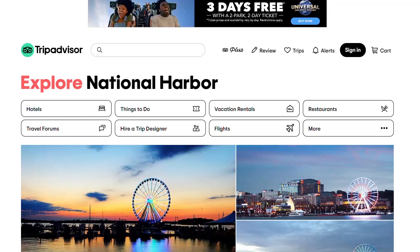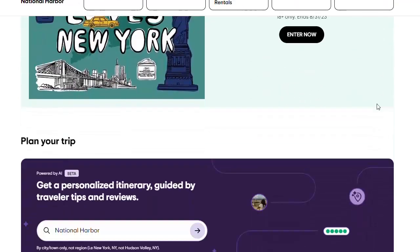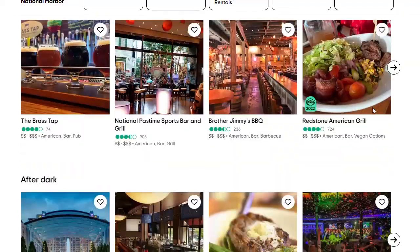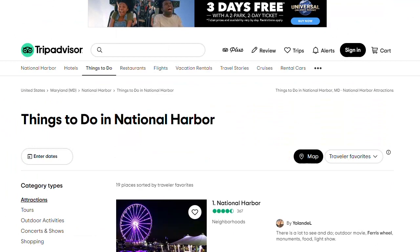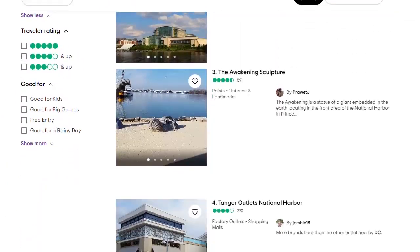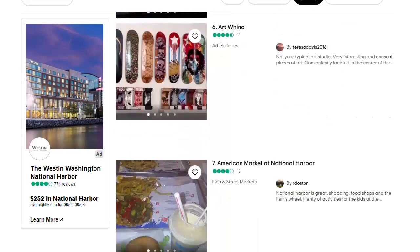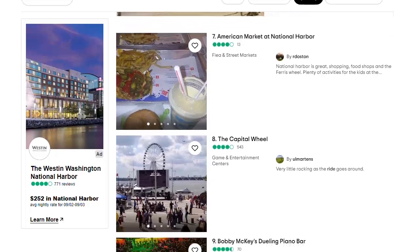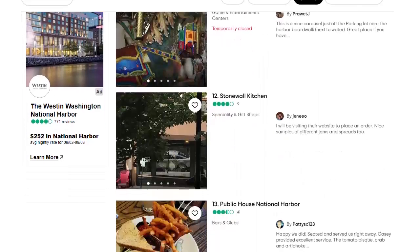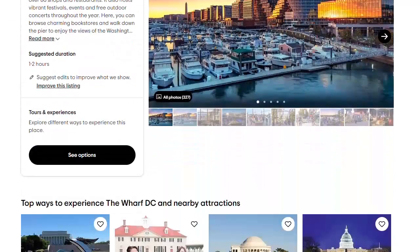National Harbor and the Wharf are two distinct waterfront developments in the DC, Maryland area, offering a mix of entertainment, dining, shopping, and recreational experiences. While they share some similarities as waterfront destinations, they each have their unique features and characteristics. Both National Harbor and the District Wharf contribute to the vibrant and diverse offerings of the DC metropolitan area, providing residents and visitors with unique waterfront experiences.